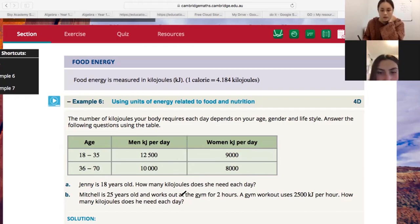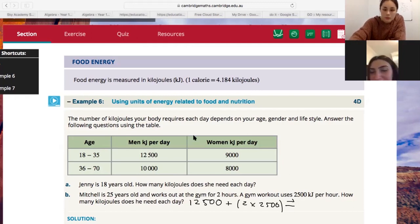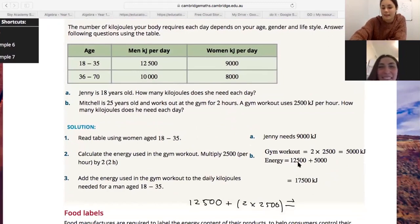Mitchell is 25 years old and works out at the gym for 2 hours. A gym workout uses that much. So how much does he need each day? He's 25, so he would still be in the 12,500 one. And then he also does an extra gym for 2 hours, so that's plus 2 times 2,500. Because this is how much kilojoules your body requires, and a normal person would use that much without going to the gym, just daily activities. So when you go to the gym, you need extra. I can't be bothered to calculate it with my calculator, but that's what it would equal: 2 times 2,500 plus that. So that's pretty easy.